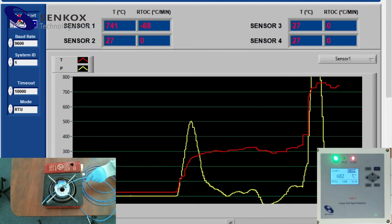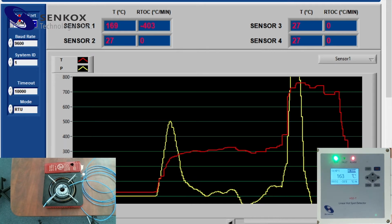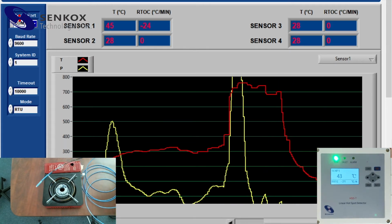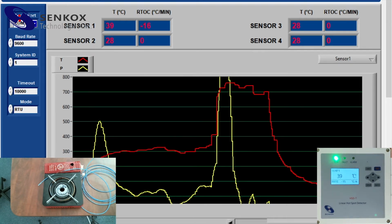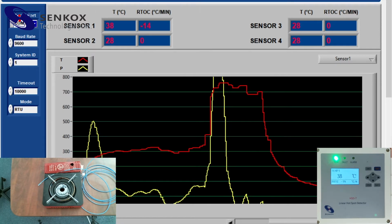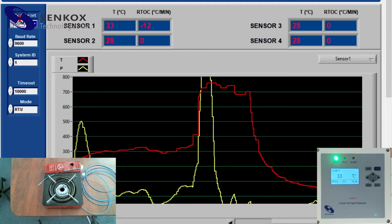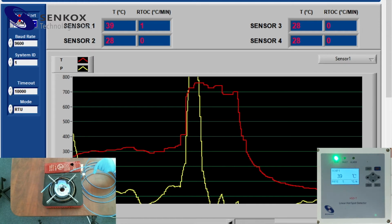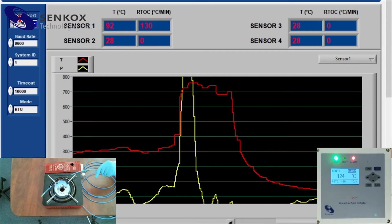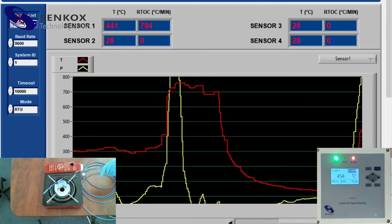Now we will turn off the flame and allow the sensor to go back to the ambient room temperature. As you can see, the temperature is now nominal to the temperature of the room. We will now demonstrate that even though the sensor is damaged, it will still read high temperatures of hotspots by re-exposing it to the flame. Here you can see, as long as the sensor is exposed to heat that is 800 degrees Celsius or below, the sensor retains the capability of measuring the temperature data.